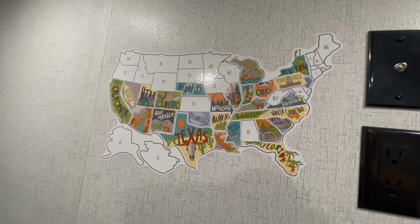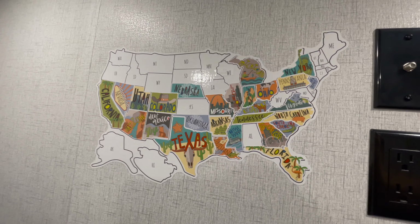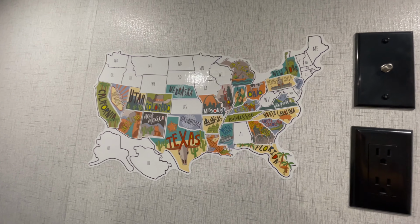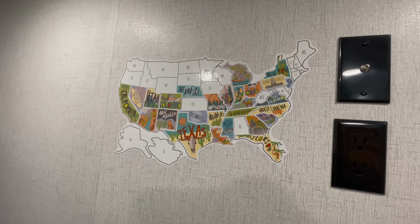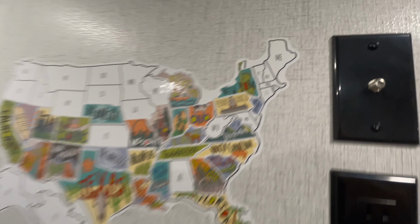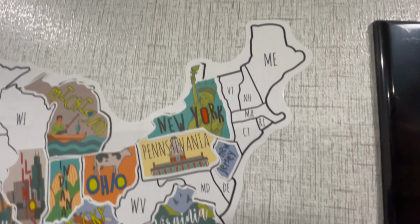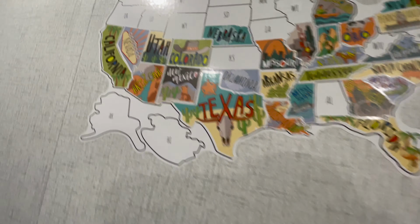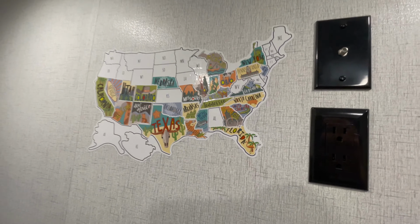Here's our new and improved map of America, and we've stayed in 27 out of 50 so far. Working our way up. After we get back from Europe, we're going to hit these states up here and knock them all out. Head back to California, knock all those out, so we'll probably have about 5 or 6 left.